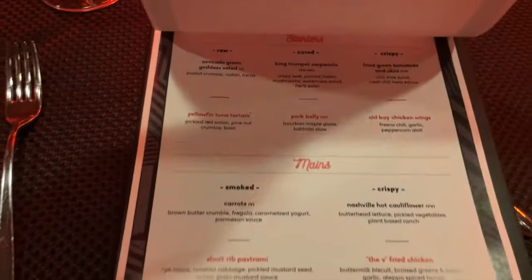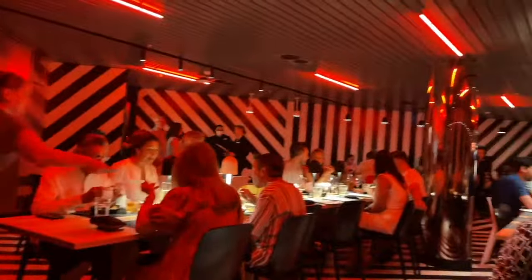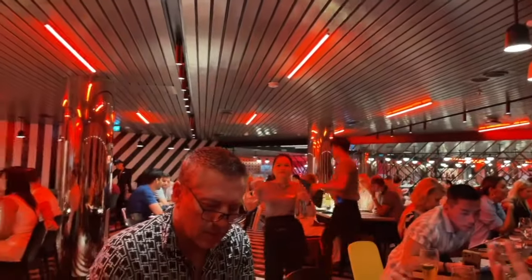Here's the menu. But look at those tentacles. Give it red. Okay, so she mentioned that there is a double beef burger on the secret menu. But everything looks so good on this menu. I'm gonna get this today and then maybe try the secret one tomorrow.